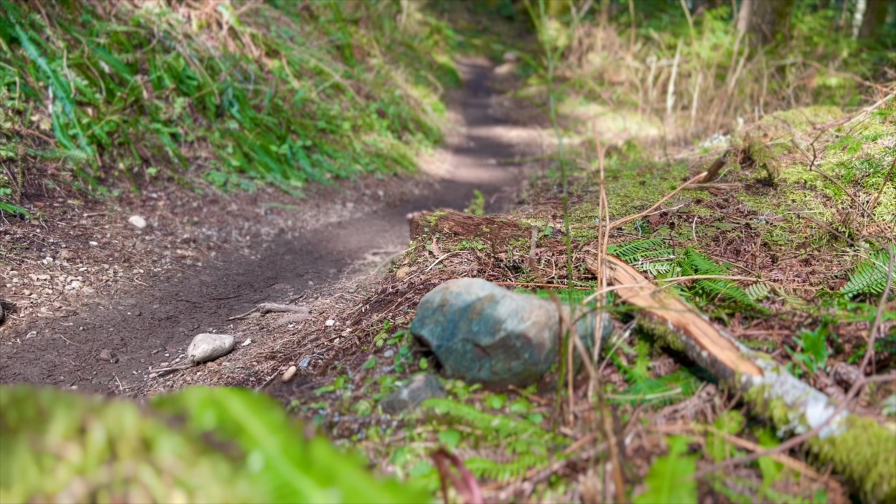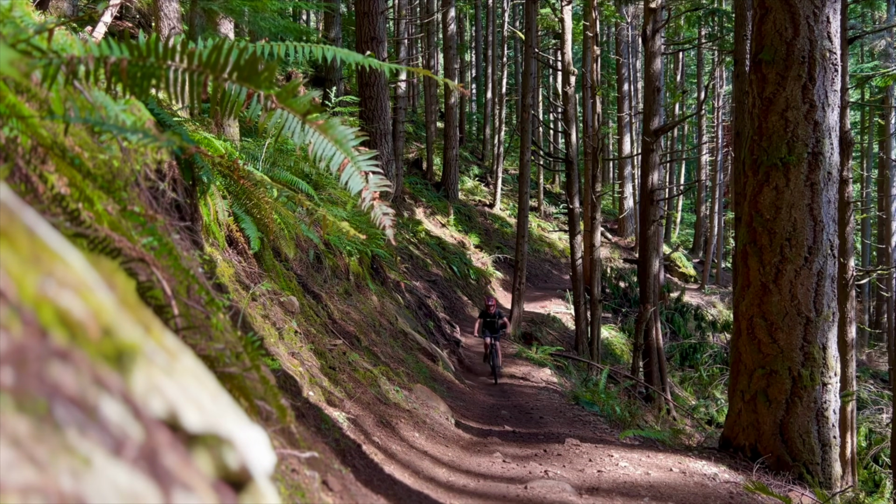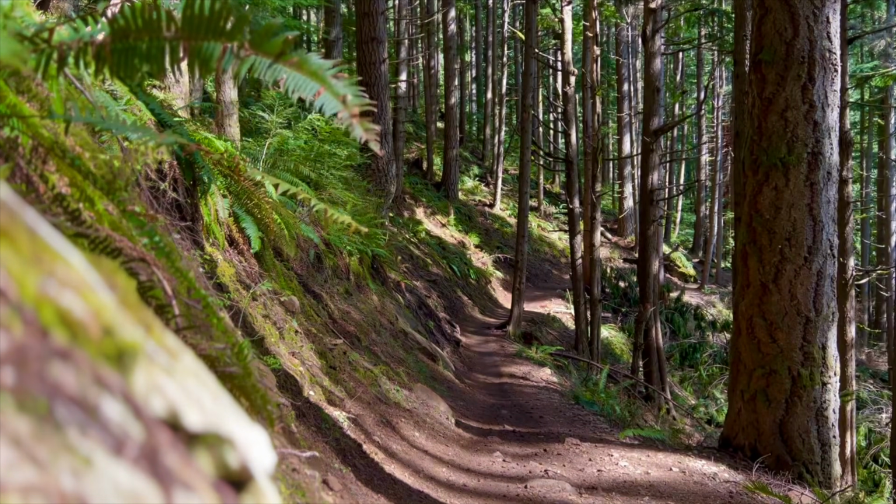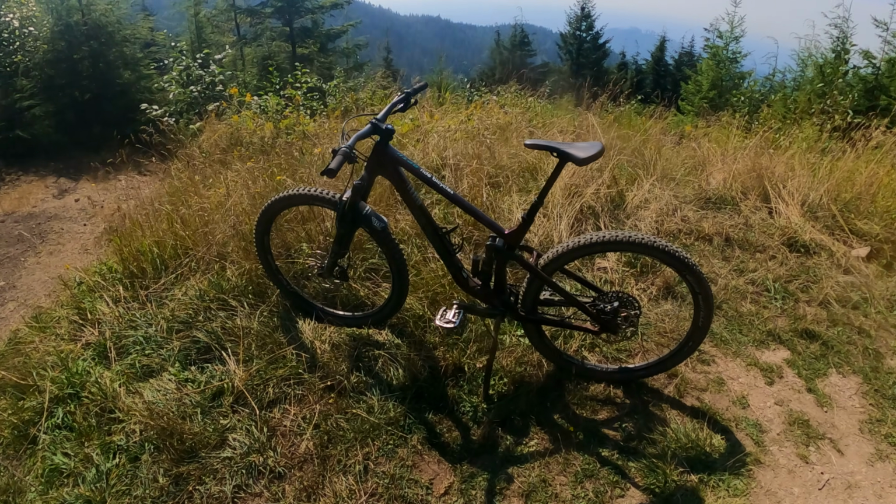That said, this thing is not light in weight by any measure. Most other trail bikes will be at least a half a pound to a pound lighter, but that's all because Norco designed this thing for the descents. Let's take it down.